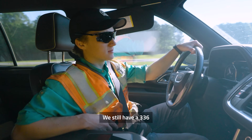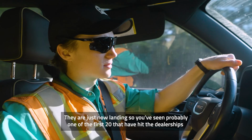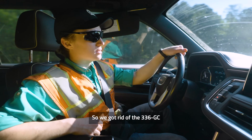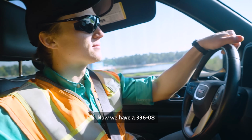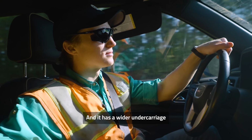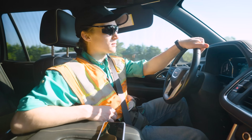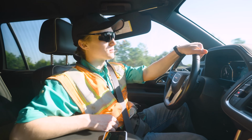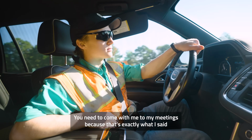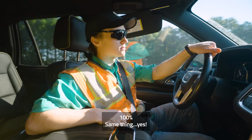We still have a 336. Now we have a 340. They are just now landing, so you've seen probably one of the first 20 that have hit the dealerships. So we got rid of the 336 GC. Now we have a 336-08, and it has a wider undercarriage, but it also has a smaller engine that's turned up, so a lot more horsepower. So it's kind of like what you did with the 320 and the 323. The 320, bingo. Eric, you need to come up because that's exactly what I said. 100%, same thing. Gotcha. So it's same deal.